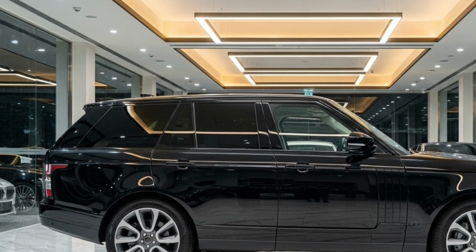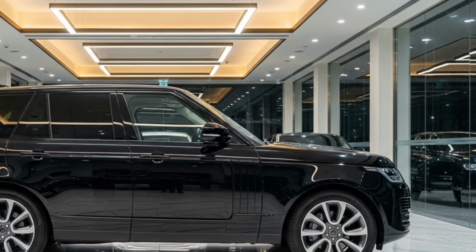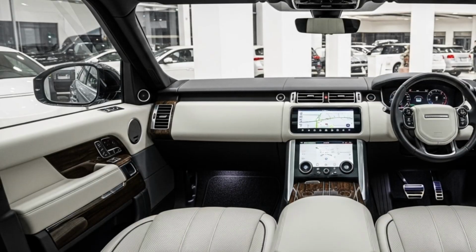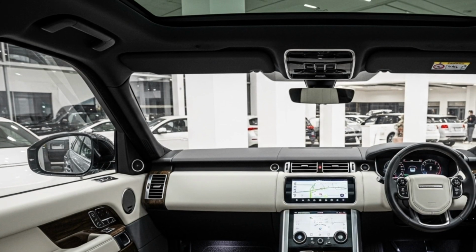The steering is light at low speeds for easy maneuvering but firms up as you go faster, giving great confidence on highways. The brake feel is strong yet smooth, and visibility from the large windows and elevated driving position makes you feel in total command.